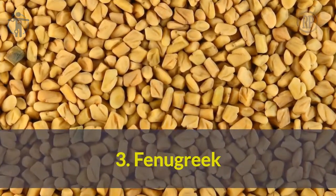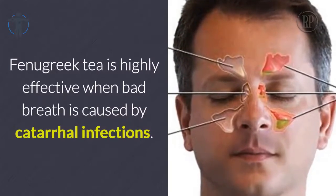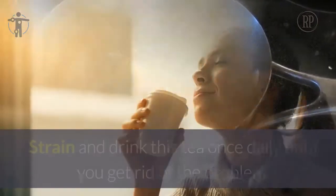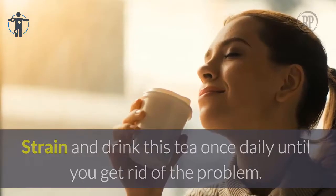Number 3. Fenugreek. Fenugreek tea is highly effective when bad breath is caused by catarrhal infections. Boil a teaspoon of fenugreek seeds in a cup of water. Strain and drink this tea once daily until you get rid of the problem.